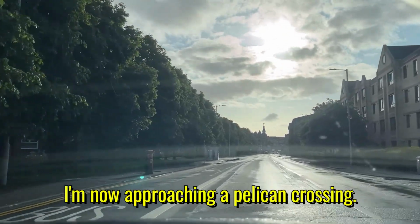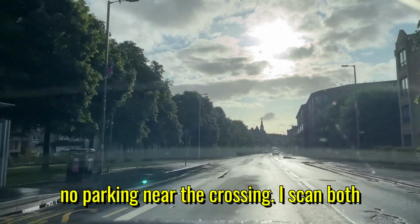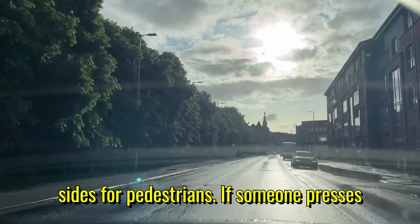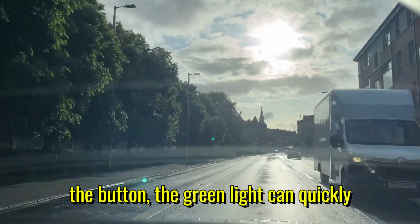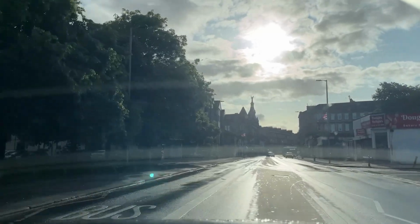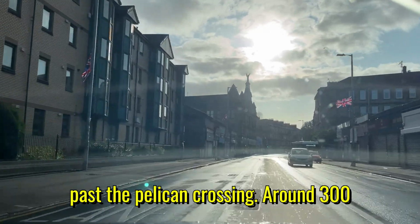I'm now approaching a pelican crossing. The zigzag lines mean no overtaking and no parking near the crossing. I scan both sides for pedestrians. If someone presses the button, the green light can quickly change to red. Always be ready to stop. I stay in the correct lane as I continue past the pelican crossing.